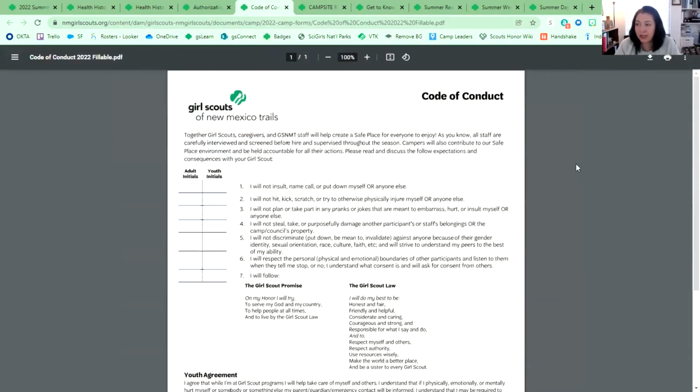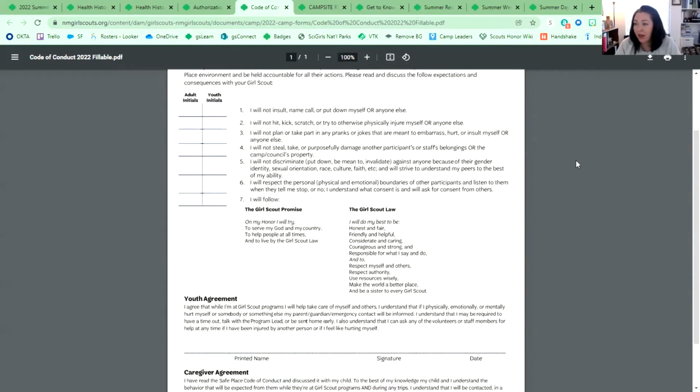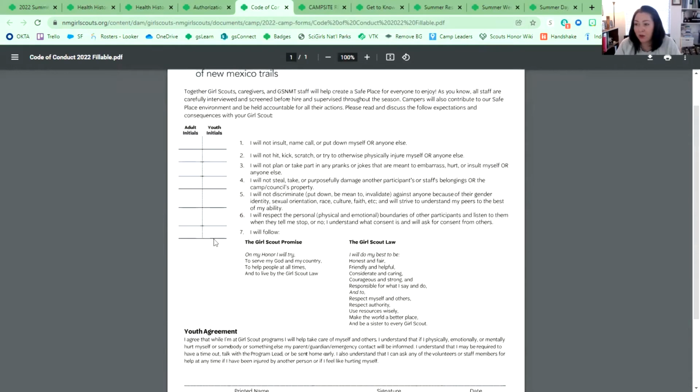Here's the code of conduct. Again, this used to be called the camper contract. We just updated the name so that it's applicable to all GSNMT programs and not just camp. Pretty much the same thing as always. They're going to follow the rules. They're going to listen to their counselors. They're going to be respectful. They're going to follow the promise and the law. And then the adult and the youth will initial together as they read through these.